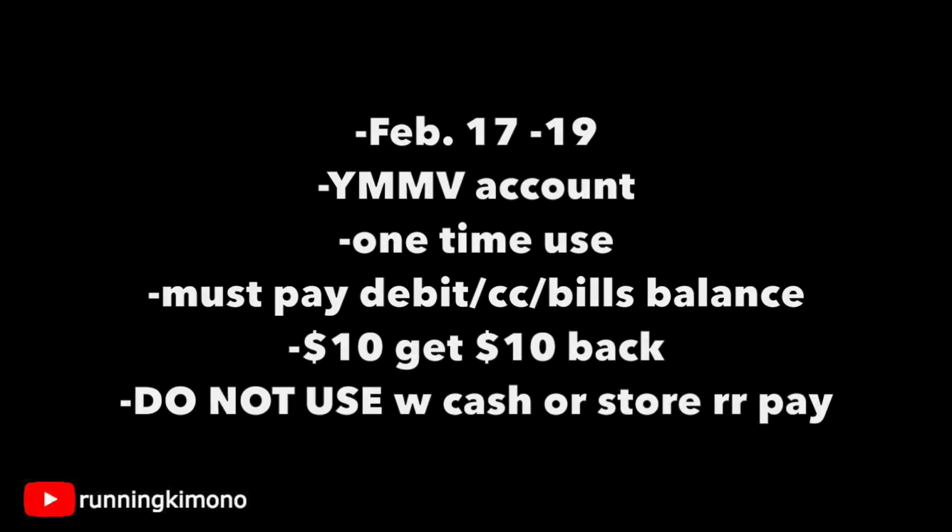And again, a couple rules about this. It's very specific. It's from the 17th to 19th. It is the biggest. Your mileage may vary if you might have this or not. It is of a one-time use. Even if the booster's still in your account, it's a one and done.